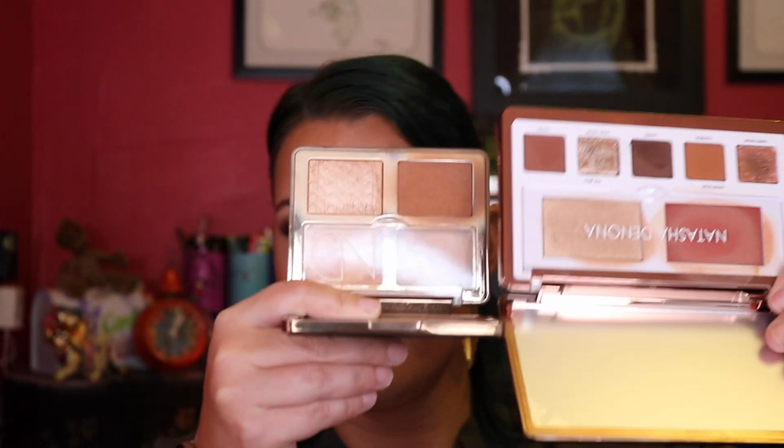I used the Natasha Denona Tan palette for my bronzer today. As you can see, this baby is well loved. And you see what I'm saying? Like, this is the $55 palette, and the shades in the new Glam are bigger. Then I used in my waterline the bronze eye pencil by Patrick Ta, and on my lips is the Lipforia in caramel from Natasha.